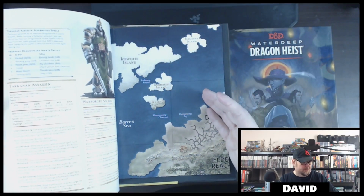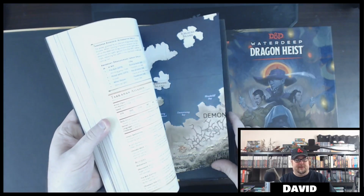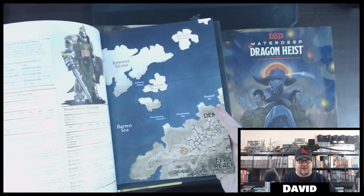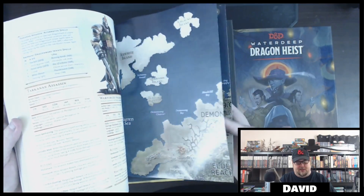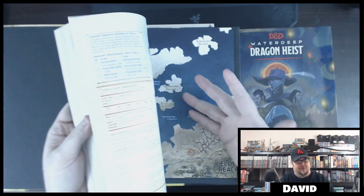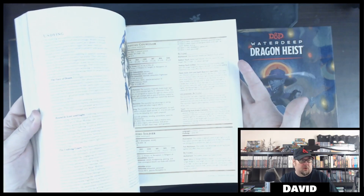But this is a massive book. I mean, this is 320 pages. They actually put a fold-out map. Look at that. Wow, the holy grail of D&D 5th edition. Buy these up like hotcakes because maps are rare in D&D 5e. But this is everything for Eberron, the world of Eberron.